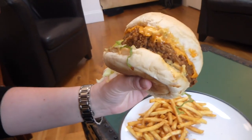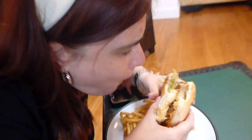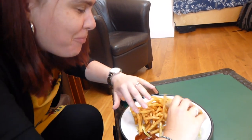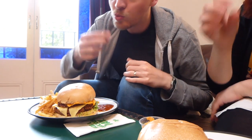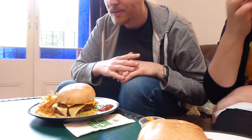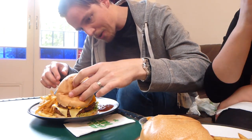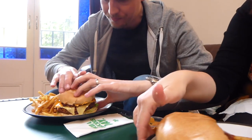Ready? Oh my god. Oh my god. It looks messy. It's really good. And dripping out the bottom. Yeah. I'm gonna have to take my rings off, I think. That sauce is really good. Marmite fries. Right. Genius. Oh wow. It's even messier than normal. Yeah.